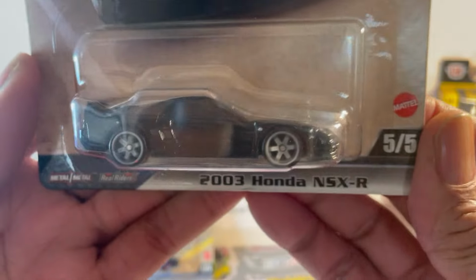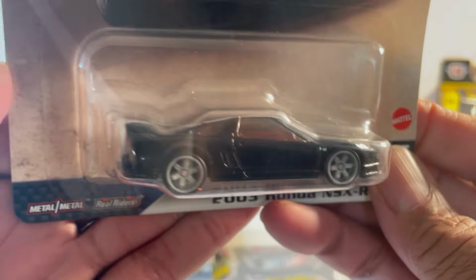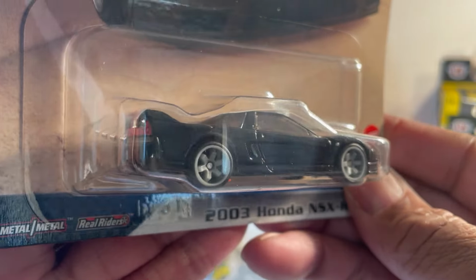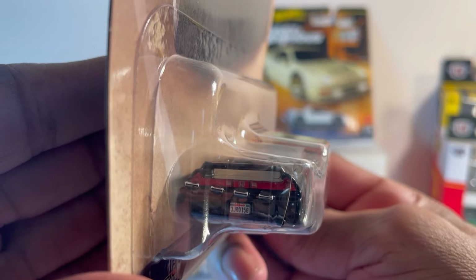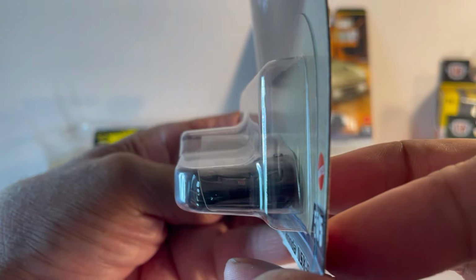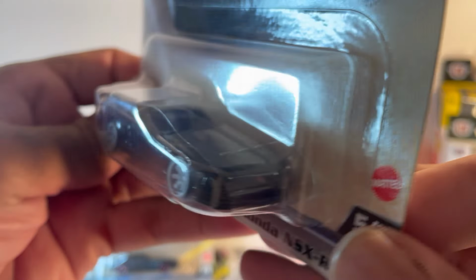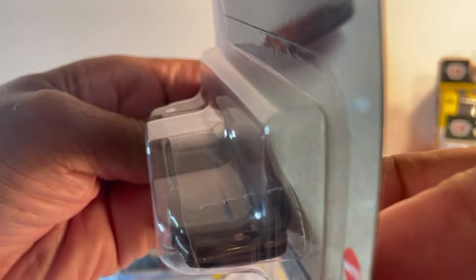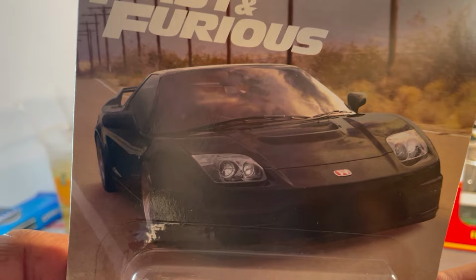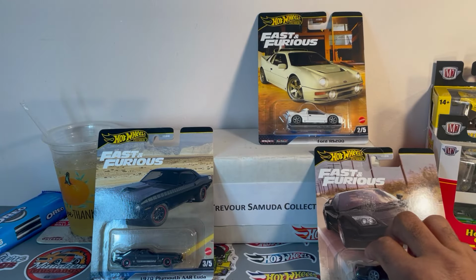Number 5 of 5, 2003 Honda NSX-R. Gloss black, gray wheels, nice details in the back. Even got the Honda logo up front. And red interior. Wow, nice touch. Very nice. Okay, number 5 of 5.